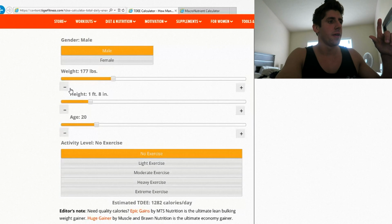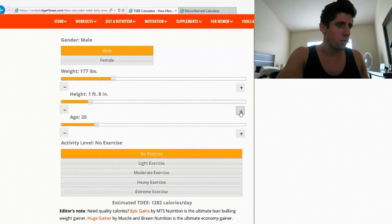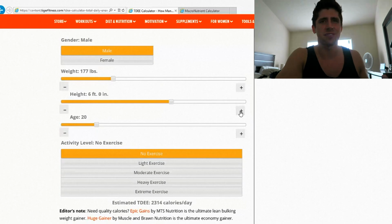There we go. Height, let's go with... I don't know why I put it all the way down at like 1 foot something. But I am, let's go with 6 foot, 5'11", 6 foot, go 6 foot.